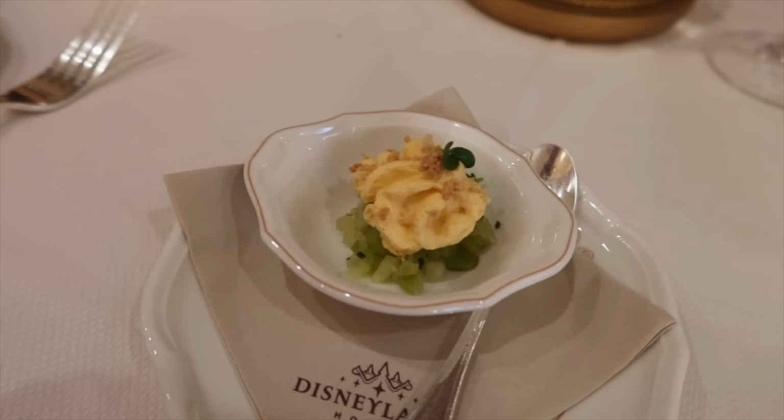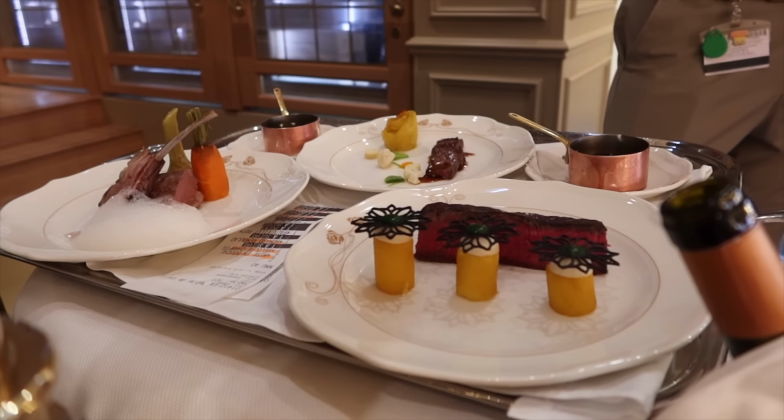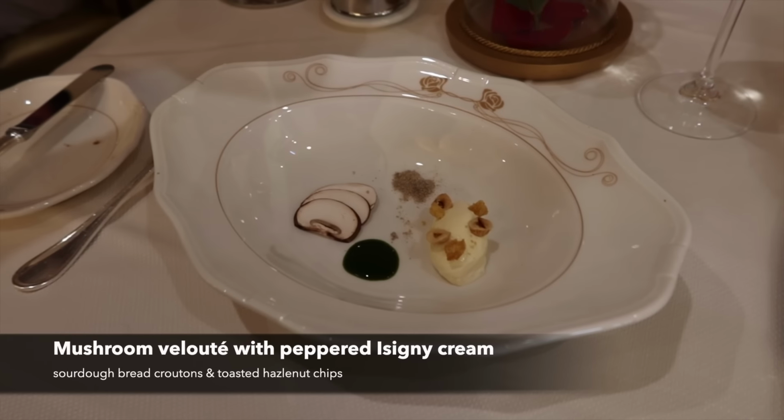This is a, what do they call it? An amuse-bouche. An amuse-bouche. And what did he say? Pumpkin? He didn't say amuse-bouche. Amuse-bouche. It's pumpkin, pear, and lemon. Look at some of this food. Oh my goodness. Wow.